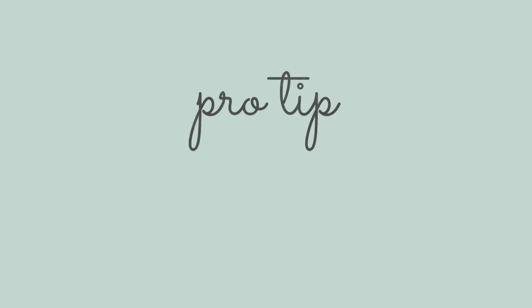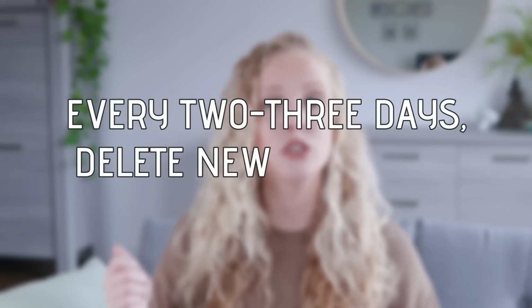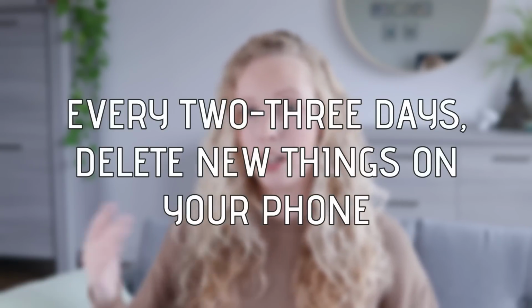The pro tip is then to set up some kind of system to keep things under control from now on. And here are some things I do. Every 2-3 days, I will grab my phone and I'll quickly delete all of the new files and photos that I got over the last couple of days that I don't want to keep anymore.